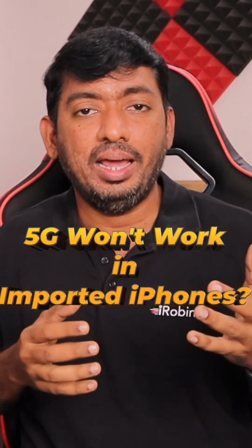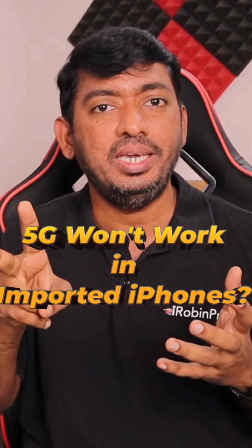If you have bought an iPhone from USA, whether it is two eSIMs or one eSIM and one physical SIM, whether it is bought from Dubai or from Hong Kong, is it true that the Jio and Airtel 5G networks will not work with imported iPhones? We will see the clarification. As per my understanding, I'll share the details with you. It'll be helpful to understand.